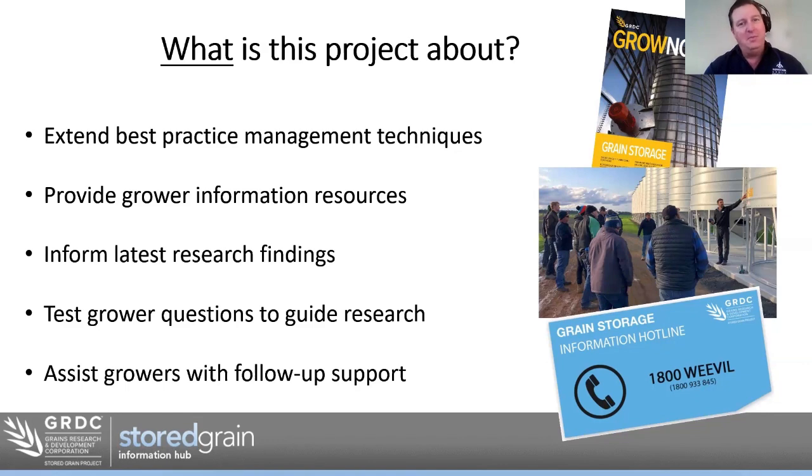We also want to make sure that the message has sunk in. So we like to work with growers and test them on their knowledge. We will make calls back to growers after a workshop, maybe a couple of years later, just to see whether we've been able to influence some change on farm. We're making sure that growers have absorbed the information and can apply it and make some changes that are going to improve their on-farm storage scenario.